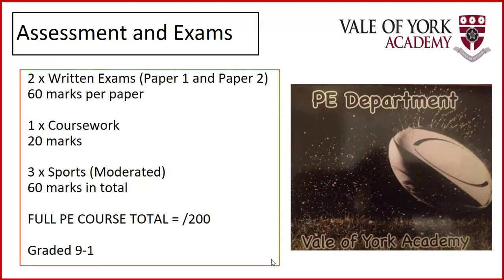The course is 2 examinations, 1 coursework and 3 sports, and these all add up to 200 marks. These are graded on the 9-to-1 scale, which allows students to be able to push forward for those high grades.